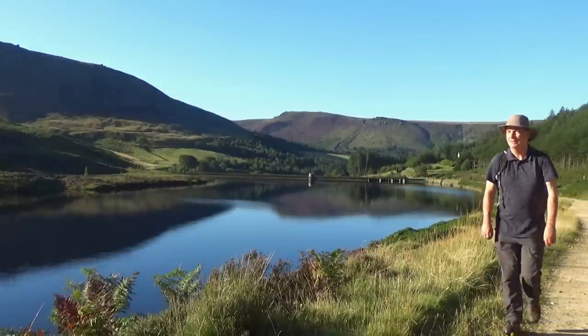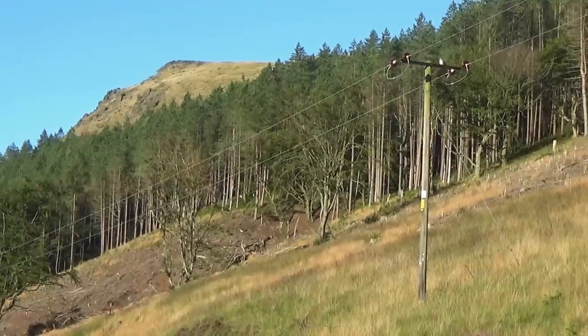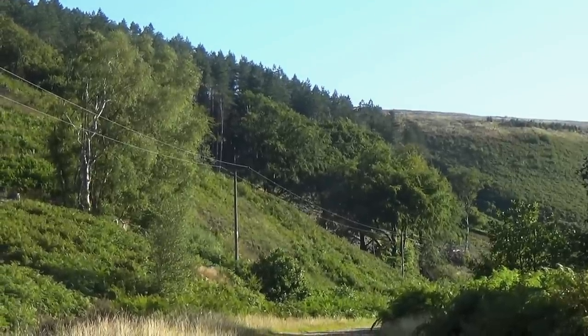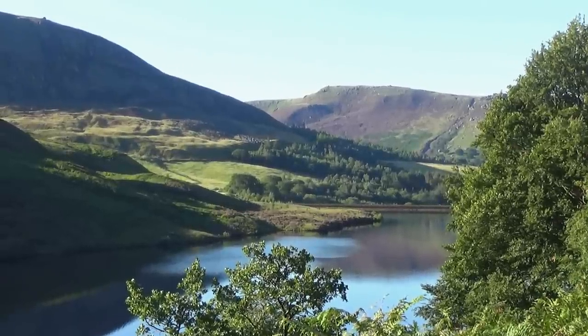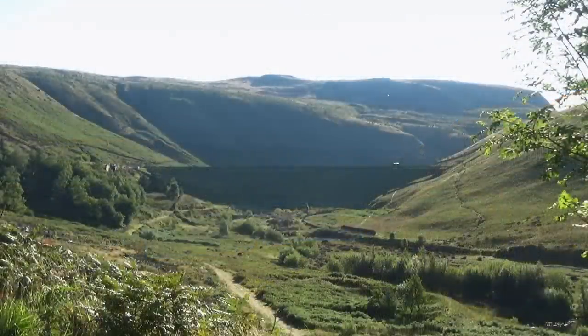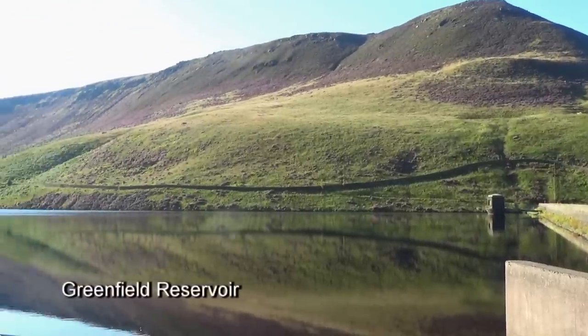My walk for today began as I followed the track above the reservoir bank. In less than a mile, the track rose to the higher dam of Greenfield Reservoir. This is Greenfield Reservoir now.